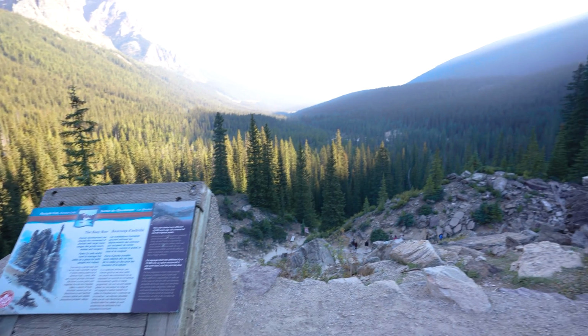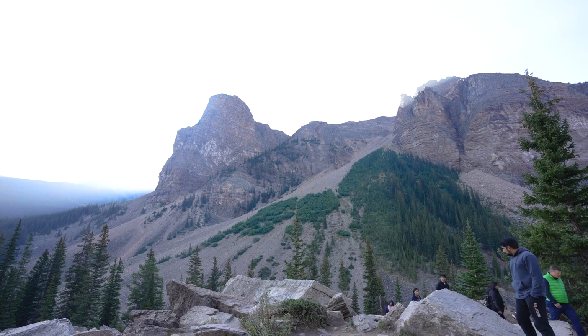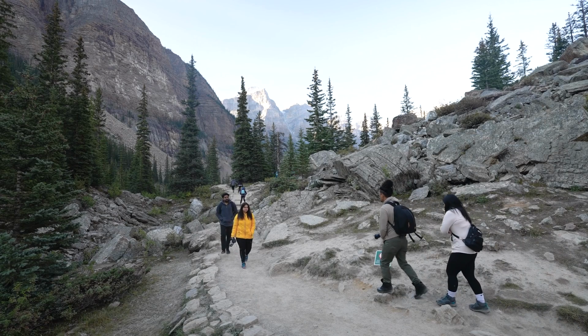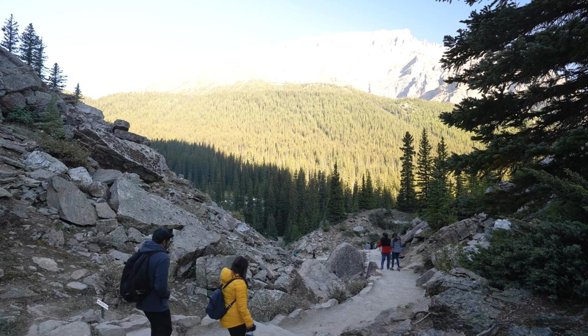By the way, while at the top, don't just sit around near Moraine Lake, also check out the other sides because you will find views on all the sides there. Also, to remind you that the best time of the year is June through September as the access road is closed for the rest of the year.